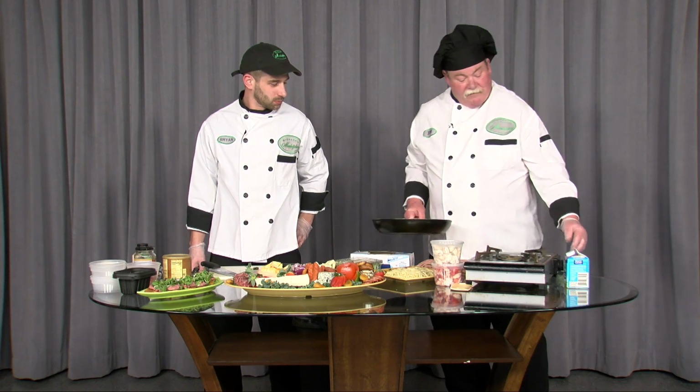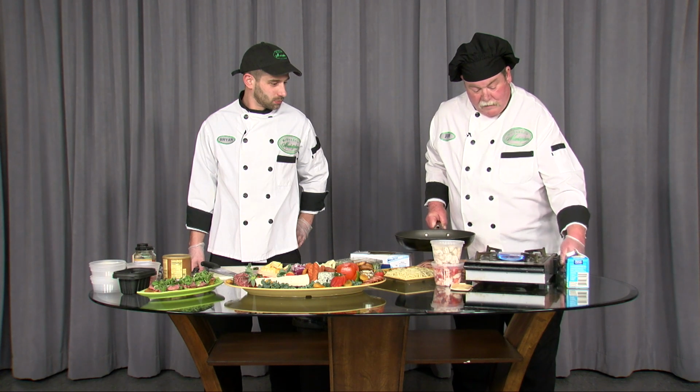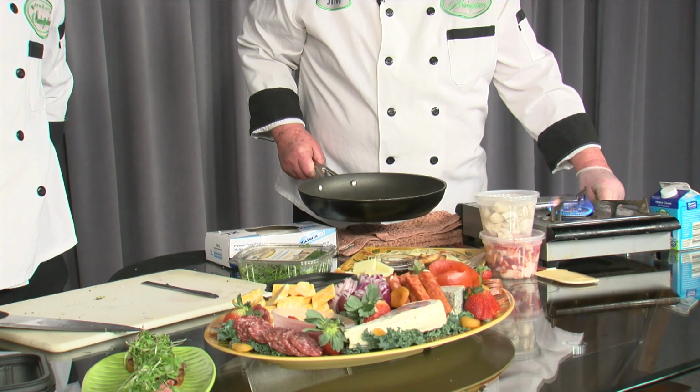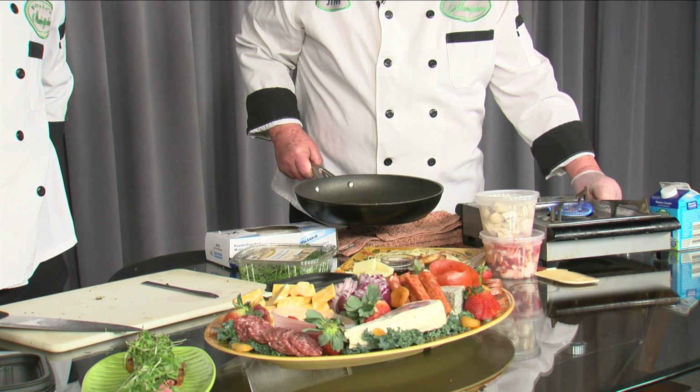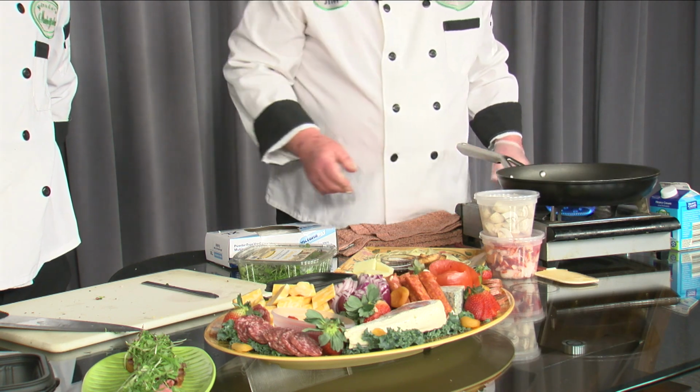So anyways, I have a non-stick pan here. I'm going to turn on the trusty burner and put it down to about medium right now. I'll put the pan on there and let it warm up a little bit.